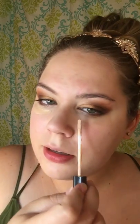Okay, so next I'm going to go in with my Infallible Pro Glow Concealer, and I've got it in Classic Ivory, and I put it right here, and I actually put some on the tip of my nose or my foundation breaks apart, and then I'm going to put some right here, and on my chin.